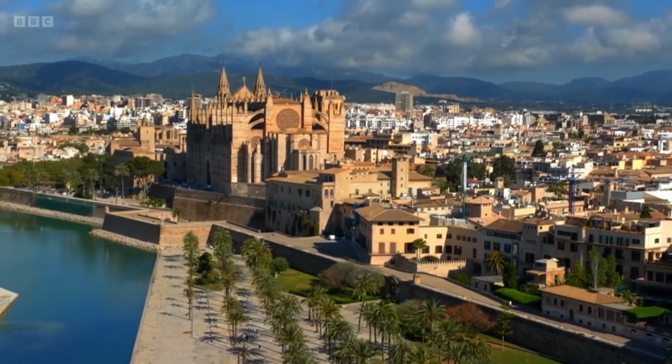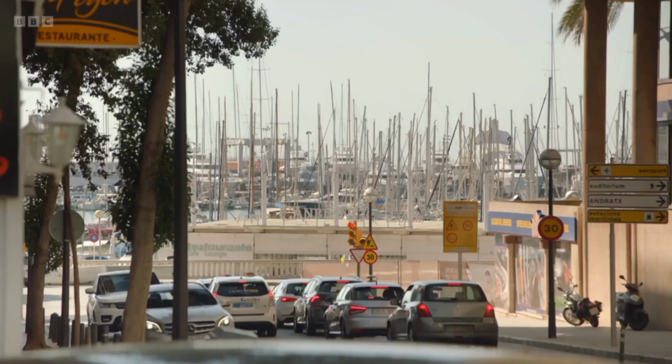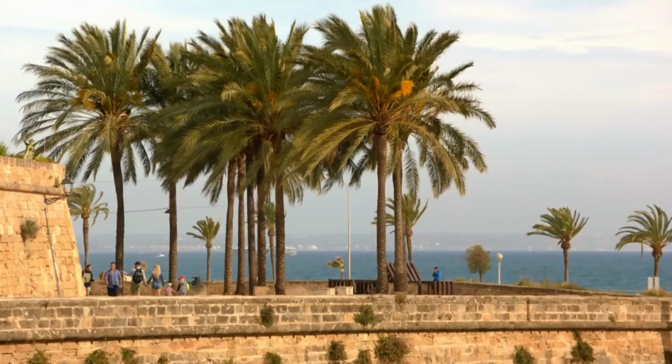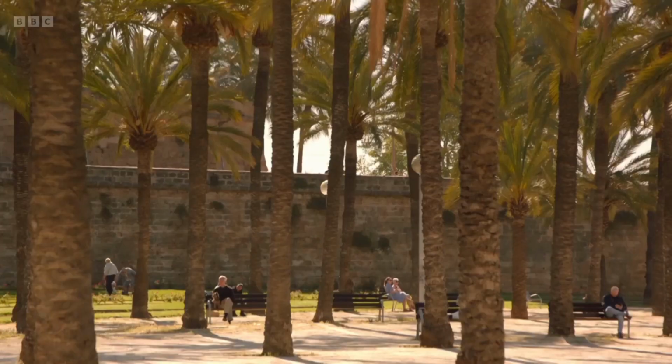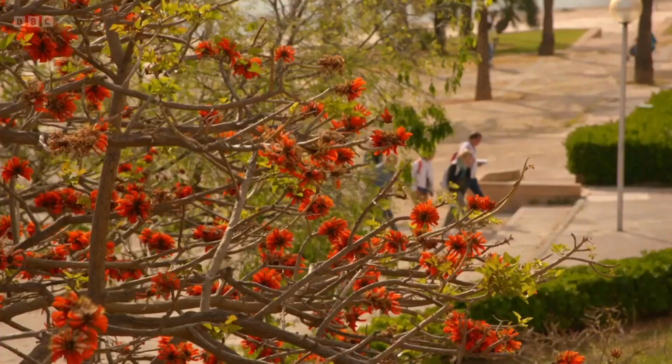Mallorca's position in the Mediterranean has meant it's always been a key strategic stronghold and an important centre of trade, so it has had an influx of visitors and invaders for millennia.